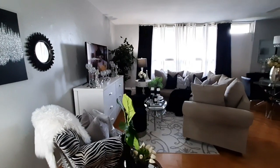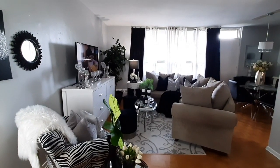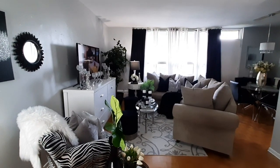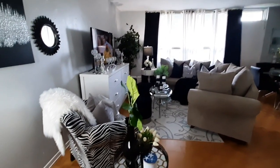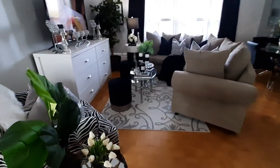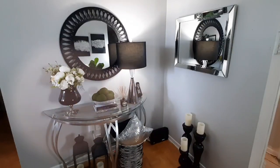The white 96-inch panels on the windows are from HomeSense. I've had those for a couple years, and the black ones on each end are also 96 inches. They are from Jysk. So I really love how everything looks and how cozy, and yeah, I love this look.